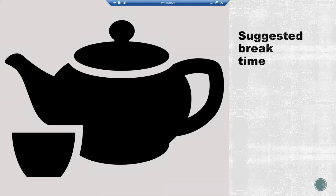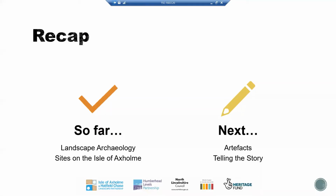Okay, so let's get started again. Hopefully you've had a nice break. So quick recap for you. So far, we have been looking at landscape archaeology and the sites on the Isle of Axholme, so looking very much at the broad landscape picture. Next, we're going to be looking at artefacts and how we can use those artefacts to tell a story.